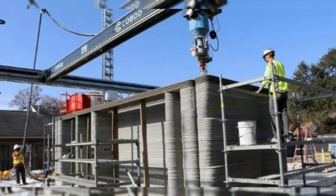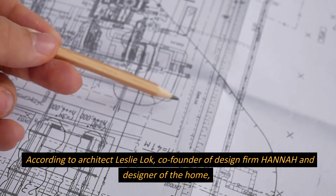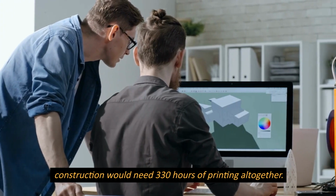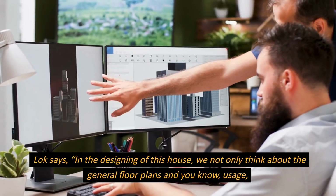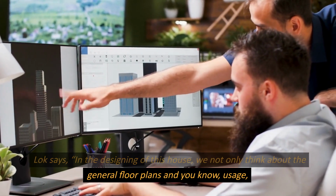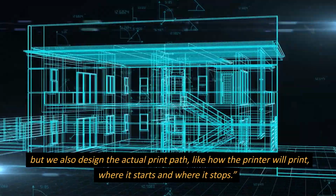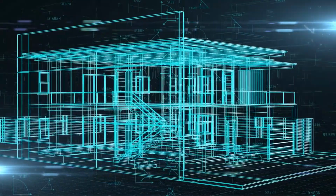extrudes layers of concrete. According to architect Leslie Locke, co-founder of design firm Hanna and designer of the home, construction would need 330 hours of printing altogether. Locke says, "In the designing of this house, we not only think about the general floor plans and usage, but we also design the actual print path, like how the printer will print, where it starts and where it stops."